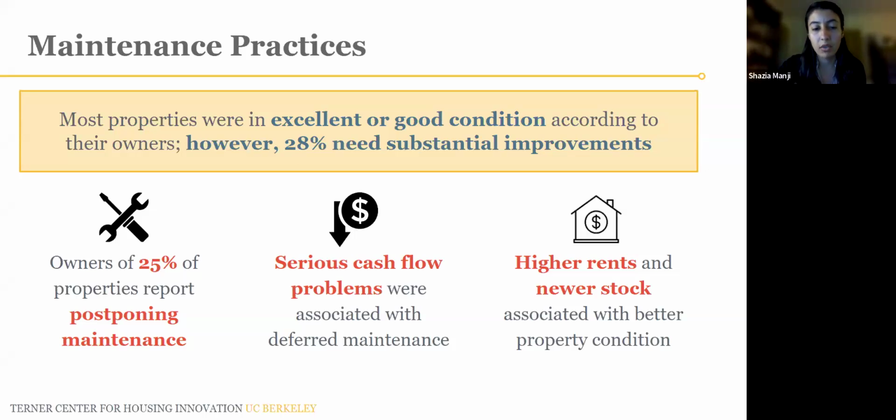Newer properties and those charging higher rents were more likely to be in better condition compared to units in older buildings or those that charged lower rents. These numbers highlight some of the core challenges with respect to both affordability and habitability. And as part of the stock, small multifamily properties are on average older than large multifamily ones. Many of them need renovation and they need capital to make these improvements. Coming out of the pandemic, especially in properties with limited cash flow, there's potential for housing quality issues to worsen.